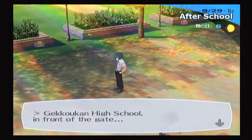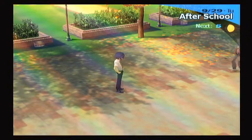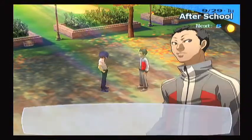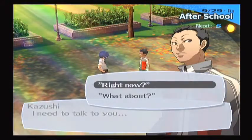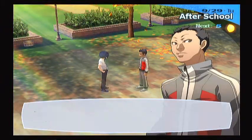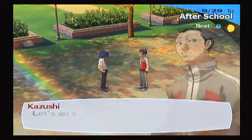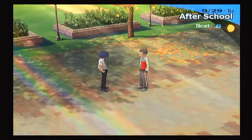Gekkan High School in front of the gate. Zero! Are you free? I need to talk to you. What about? Well, I don't want anyone over here. Kazushi seems a bit nervous. Let's go somewhere else. You left the school with Kazushi.